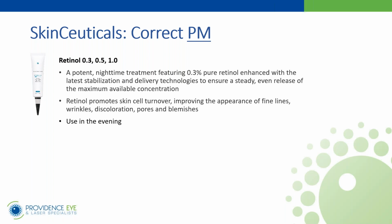Retinol, I think, is a very important part of any skincare regimen. It promotes skin cell turnover, improves the appearance of fine lines, wrinkles, and pores, and helps to even out the skin color and blemishes. It's used in the evening time. What I like about their retinol is that it comes in 3 different strengths: 0.3, 0.5, and 1.0. It does a steady, even release throughout the night. So if you've tried other types of retinols or even prescription tretinoin, it can be a little tough on the skin, where you notice some redness, irritation. If you're prone to sensitivity, this can be a lot softer on sensitive skin while still giving you those benefits of a retinol.